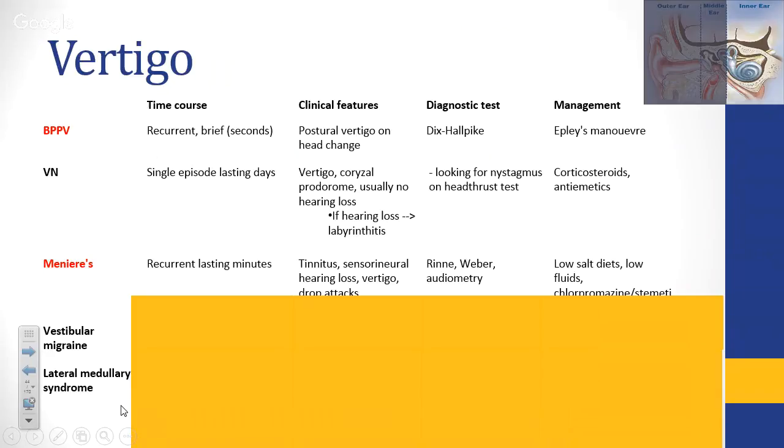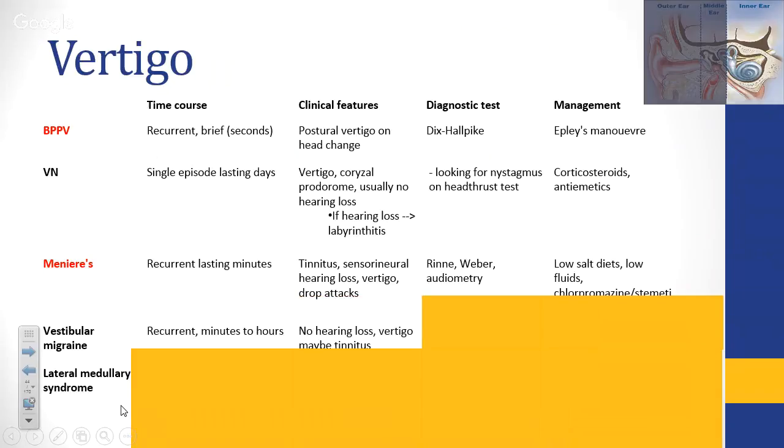Okay, so what about the time course of a vestibular migraine? Yeah, sure. Just like any migraine, it lasts minutes to hours. Do you know what the clinical features of a vestibular migraine are? The answer at the top of the page. Vertigo, good. But there's no hearing loss, which is the main thing, and you might get some tinnitus. But it's tricky to pick because you might not have a headache with it. So you have these symptoms, and they kind of come out of nowhere. Anyone know what the diagnostic test is for vestibular migraine, Ryan? So there aren't any. Good. And then do you know what the management is?